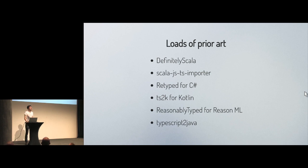There is a lot of prior art for this. People have tried before, certainly. I want to highlight definitely Scala first, which is the predecessor project, I guess, for Scala.js. It was a good project. I don't think there's any development happening there, and there's a lot of stuff that project didn't do. For example, everything that has to do with modules, and every modern library uses modules. Scala.js TS importer is Sebastian's, the Scala.js author's, original code base, on which mine is based, as is definitely Scala. And then there are other attempts for other languages with some degrees of success. I know at least Kotlin and C# have a story where you can use a small subset of the libraries, and they have demo projects and so on. I'm not sure about the latter two.